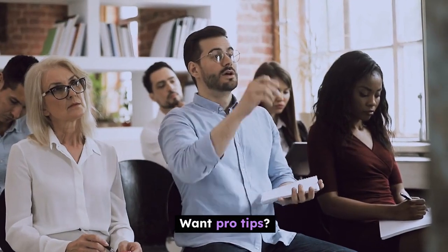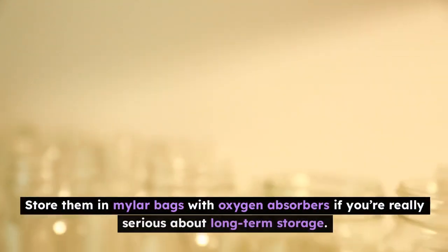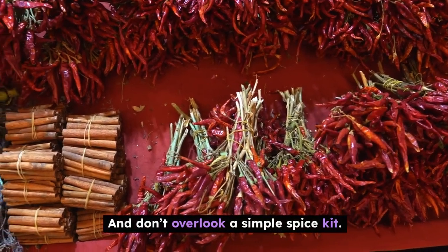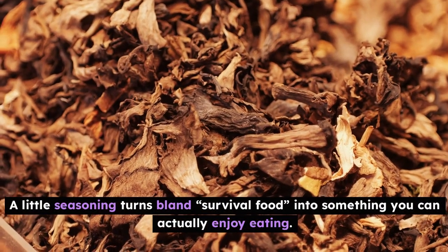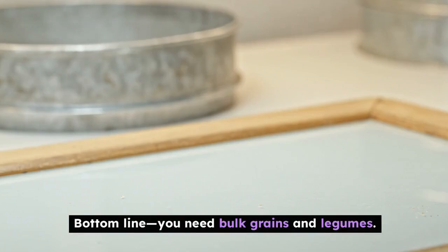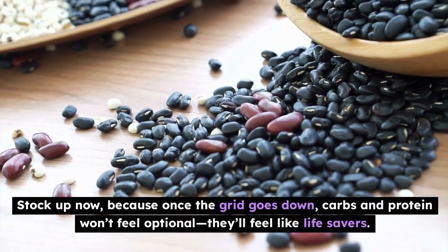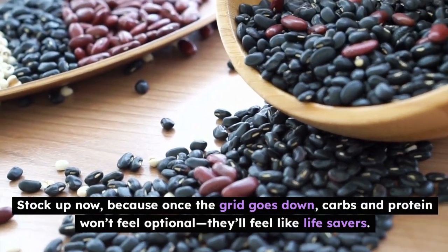Want pro tips? Get a variety: white rice, lentils, split peas, chickpeas. Store them in Mylar bags with oxygen absorbers if you're really serious about long-term storage. And don't overlook a simple spice kit. A little seasoning turns bland survival food into something you can actually enjoy eating. Bottom line, you need bulk grains and legumes. They're cheap insurance for the long haul. Stock up now, because once the grid goes down, carbs and protein won't feel optional, they'll feel like lifesavers.